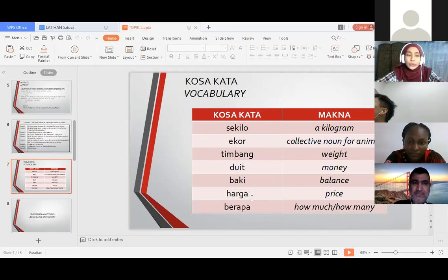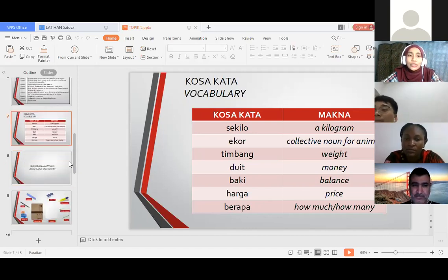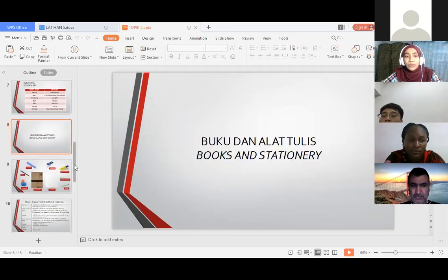If you want to know how many, berapa. Berapa ringgit, berapa item, berapa harga, berapa baki, berapa duit. Okay, you should put berapa in front of the sentence. Okay. I hope you know this one. So we're going to the bookstore. Okay, we're going to the bookstore.